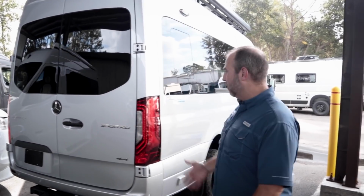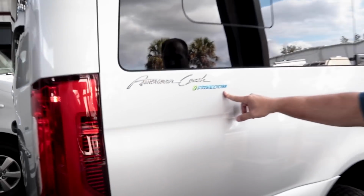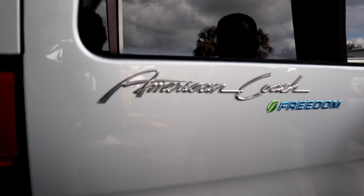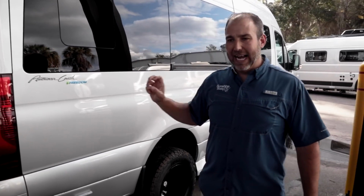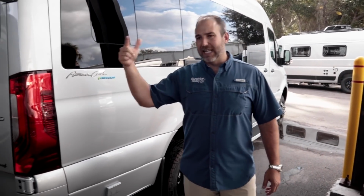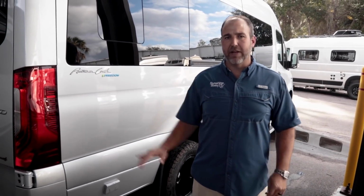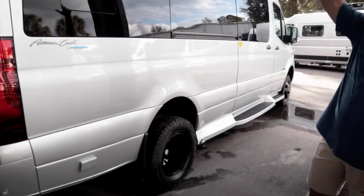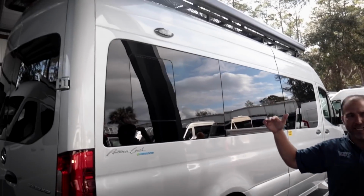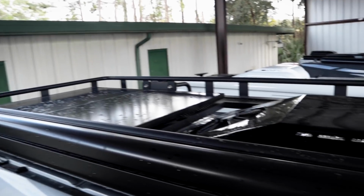Like this one here, what makes this one what it is, this is an Eco Freedom package. American Coach makes the only Class B coach that has no propane. Everything on this coach is lithium, batteries, electric. The furnace, the hot water heater, the fridge, everything is controlled by the lithium batteries. And this is a 4x4 with off-road wheels and a roof rack. This is the Mac Daddy of the Mac Daddies, the beast of the beast. Even though this has a rack, there's still a bunch of solar panels up there.